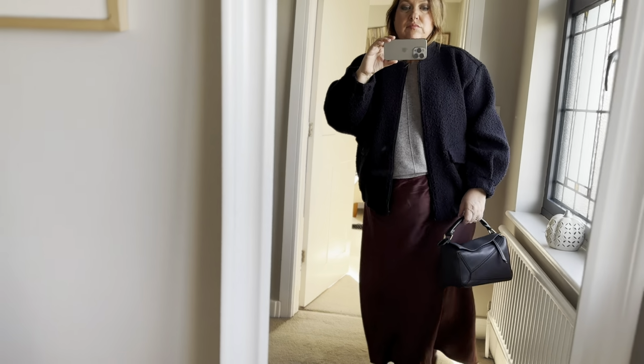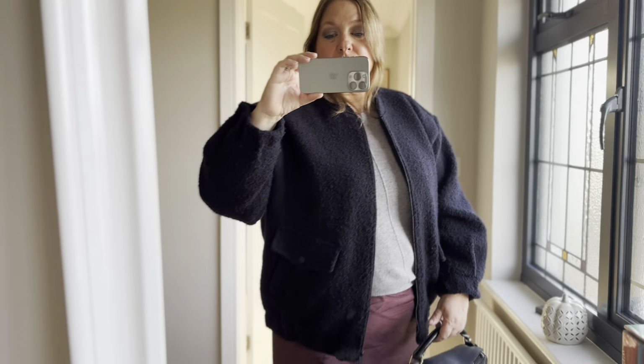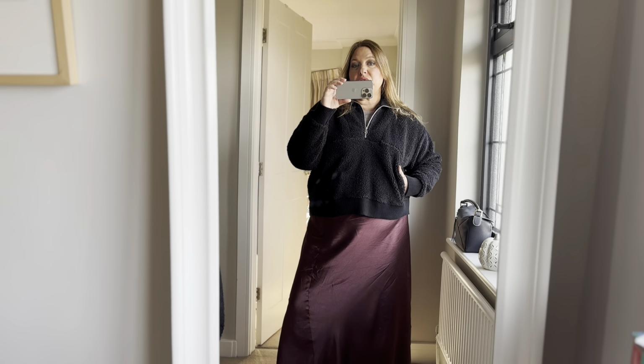First up is this navy blue boucle wool bomber jacket from Hush. This one is lovely. It seems to go over everything. I've just been wearing it like 4 times a week. Makes something look really cool and casual.